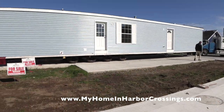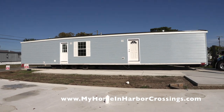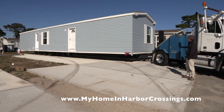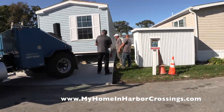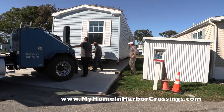There's a whole science that Mr. Dolan follows for making the foundation of the house the best that he can. Mr. Dolan has been building manufactured homes in New Jersey for about 35 years, probably more now.